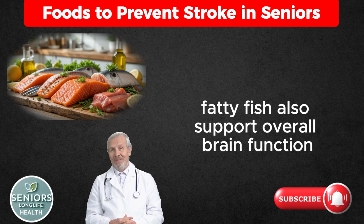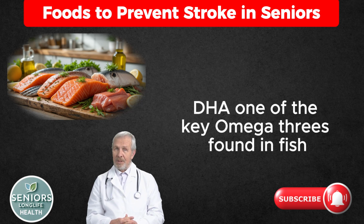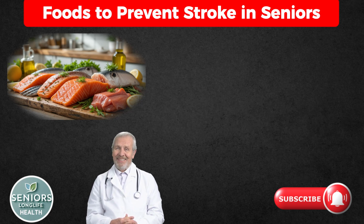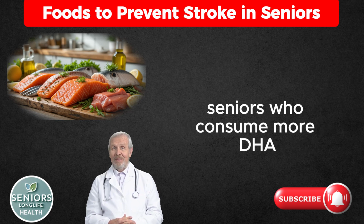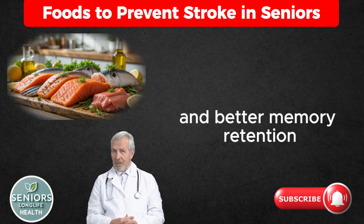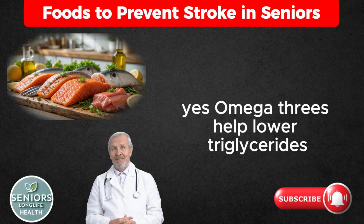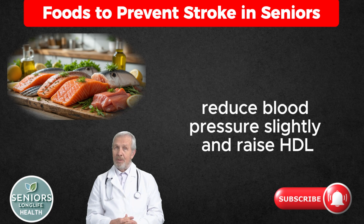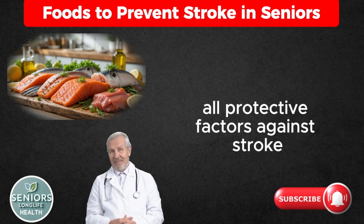Fatty fish also support overall brain function, helping with memory, mood, and even cognitive decline. DHA, one of the key omega-3s found in fish, is a major structural fat in the brain and eyes. Seniors who consume more DHA have been shown to experience slower brain aging and better memory retention. Can fatty fish improve cholesterol and blood pressure? Yes. Omega-3s help lower triglycerides, reduce blood pressure slightly, and raise HDL, the good cholesterol, all protective factors against stroke.